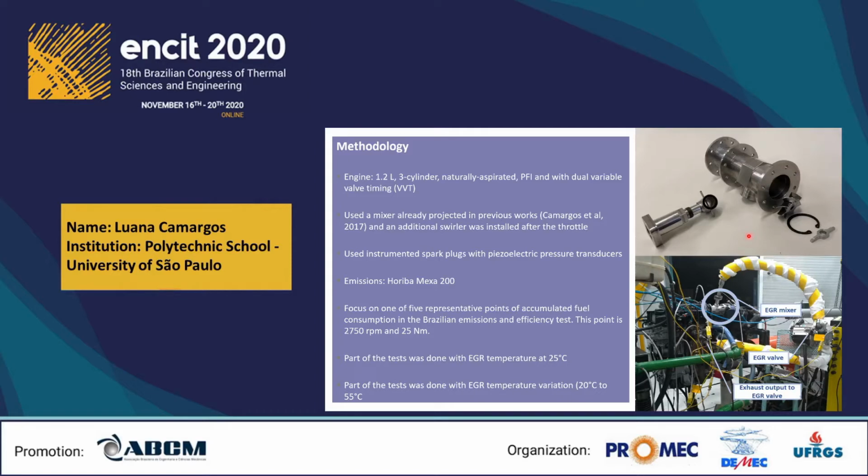The engine used for the test was 1.2 liters of displacement, 3 cylinders, naturally aspirated, port fuel injection with double variable valve control. A mixer already designed in a previous work was used, and an additional swirler was installed after the accelerator in order to equalize the mixture in the 3 cylinders. Spark plugs instrumented with piezoelectric sensors were used to measure the indicated data. Emissions were measured by Horiba MEXA 200, and this work focused on one of the 5 representative points of accumulated fuel consumption in the Brazilian emissions and efficiency test defined in a previous work. The point is 2,750 rotations per minute and 25 Newton meters.